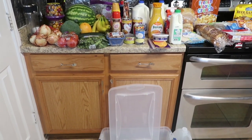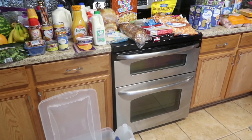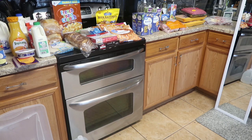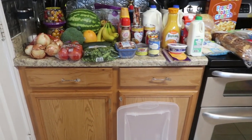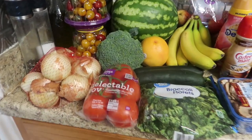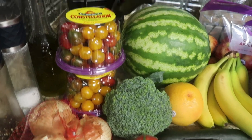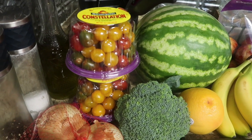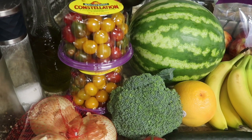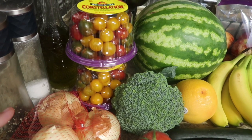Okay, you guys, so here is a quick overview of what I got at Walmart and at H.E.B for $260, which I think is pretty good considering my counters are stock full. I'm going to start over here with my little produce section. So I got a bag of white onions. I needed that for some recipes. I got 2 things of these Constellation tomatoes. It was actually a substitution. I got 1 large tray of the Wild Wonder tomatoes. They're very similar to these different colored cherry tomatoes.